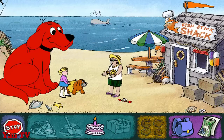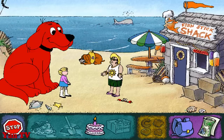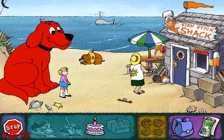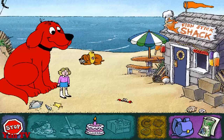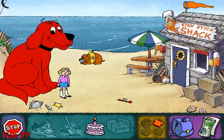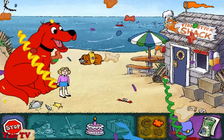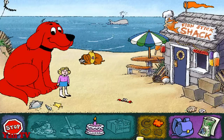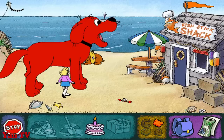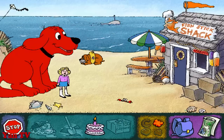Come to Mama. Oh, boy. Clifford. Oh, Clifford, thank you so much. You have earned free fish sticks for life, my dear. That's my dog. Great job, Clifford. Clifford! It's one of the missing jewels from your birthday collar. Good job. Woof. Woof, woof, woof. Whale. I can't think of a better birthday present than getting to swim with a whale. Have fun, Clifford.